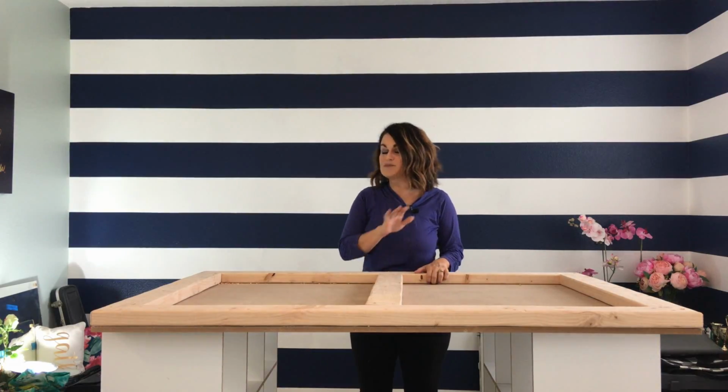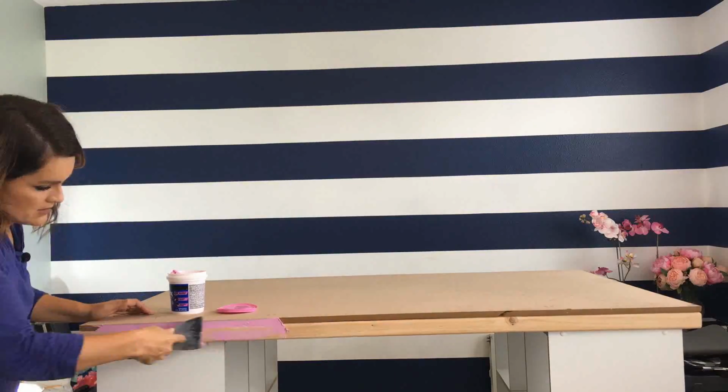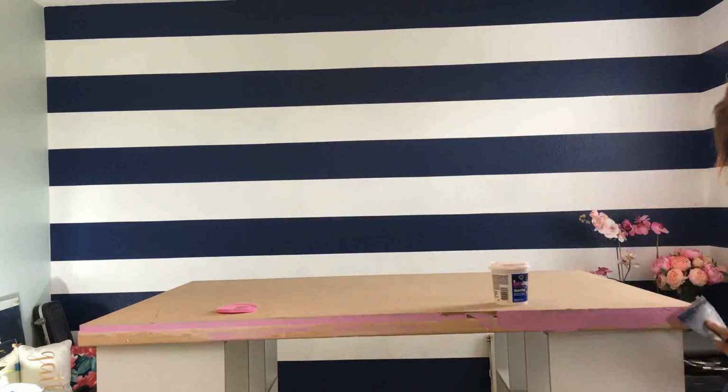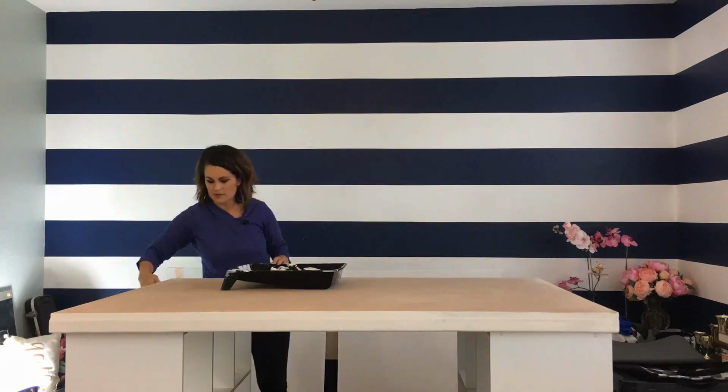So we've got the frame screwed on, and now we can flip it over, see how it looks, and then we're going to do some spackling just to make sure it's nice and smooth. We'll sand that down, then we'll paint it up, and then we'll attach it to the bottom shelves.